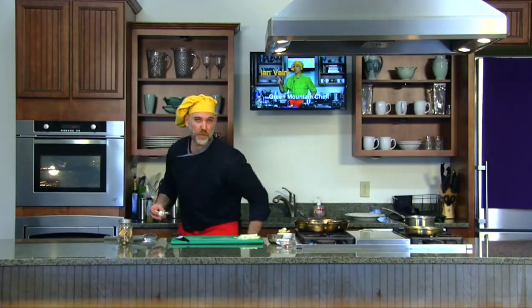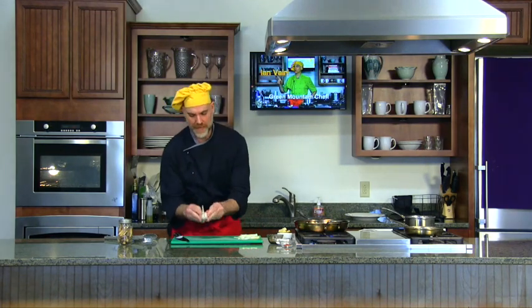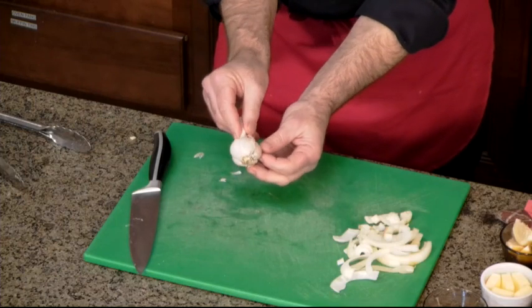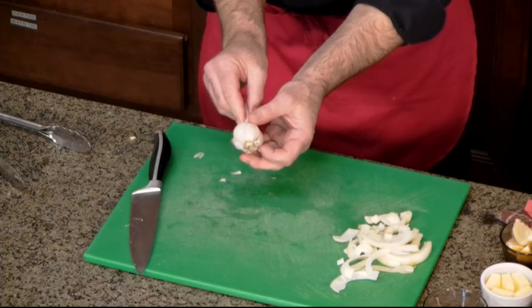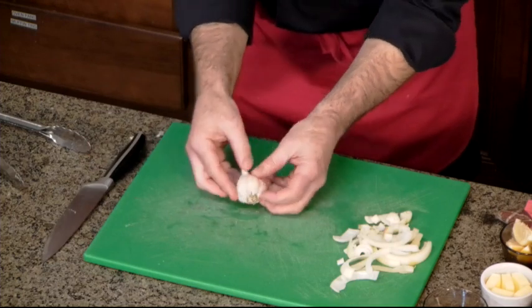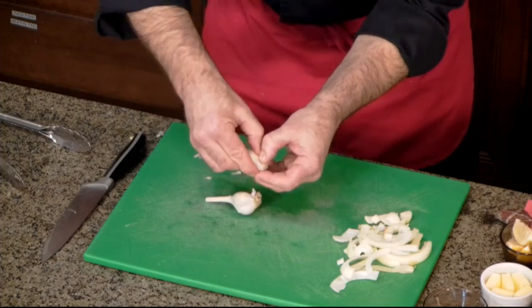Some people don't like to work with garlic because it's a pain in the neck. That's all right. It's pretty easy to work with, to be honest with you. So we're going to break this open a little bit. You see we have the whole clove. Let me show that on camera here. We have the whole clove. Excuse me, the whole bulb. See, the chef doesn't know everything he's talking about. We have the whole garlic bulb here, and we're going to break off the cloves.